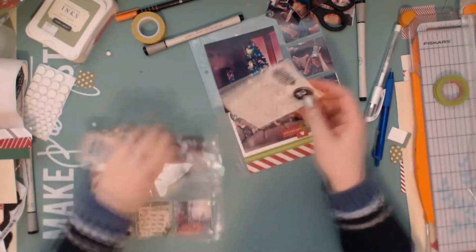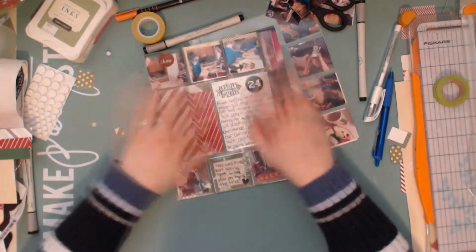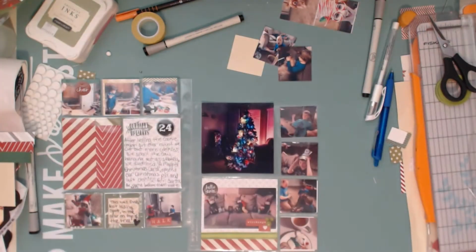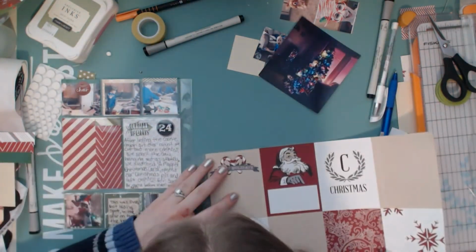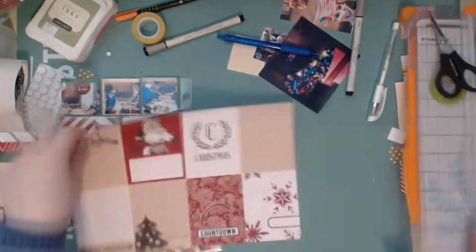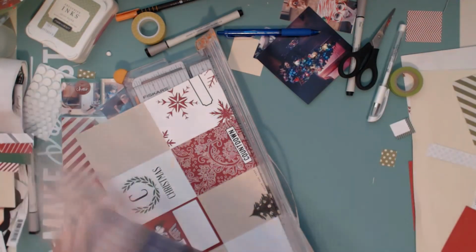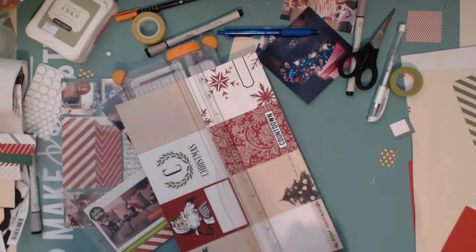Okay, so I'm going to just stick that in that pocket, and I am going to move on to the tree photo, finally, maybe. I'm sorry, I have just been all over the place working on this album. Okay, so I am going to use this cut apart. I'm going to use the other side of it.